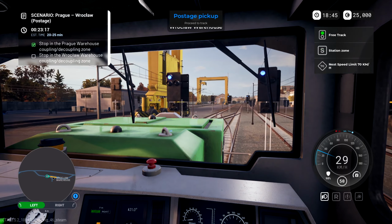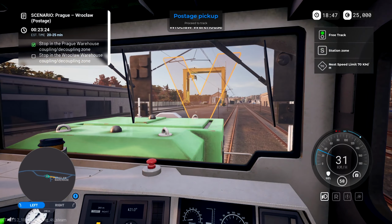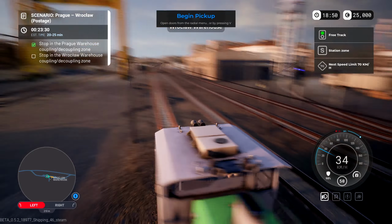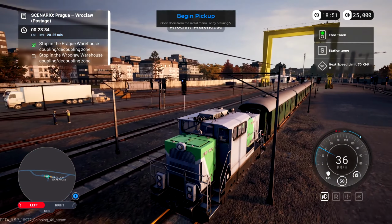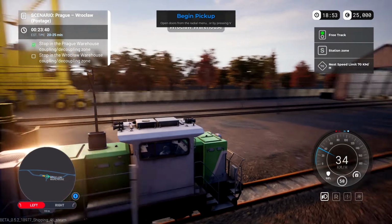It's not one of these ones where you have to go in and then sort of reverse all the way back down. So that's quite nice, actually. I want to pick up a little bit of speed. I've got a minute and a half to get the train in and stop it. Now, this is not a... Oh, come on. This is not a full-length train. So as soon as it has cleared those signals back there, we're going to stop and we're going to get this stuff unloaded.